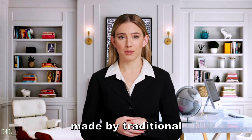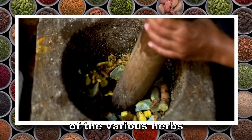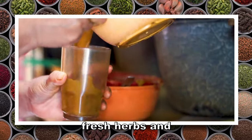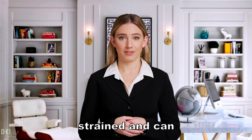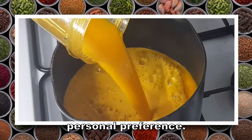Jamu is typically made by traditional healers or herbalists who have extensive knowledge of the various herbs and spices that go into each recipe. It is traditionally made by grinding fresh herbs and spices into a paste using a mortar and pestle, adding water or coconut water to the mixture, and then boiling it to create a tonic. This tonic is then strained and can be consumed either warm or cold, depending on your personal preference.